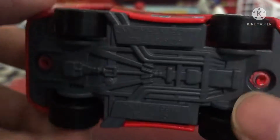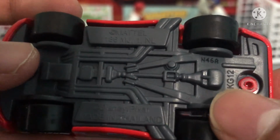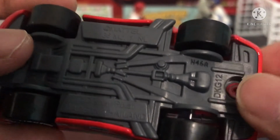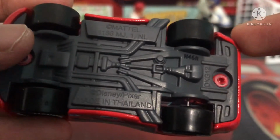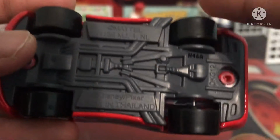The other side is the same, and here is the base. Mattel, Busy Pixel, made in Thailand. This code, M46A. So he was made in the 46th week of 2021 at the A factory, I believe. Or maybe it's the 46th week of 2020 at the A factory.